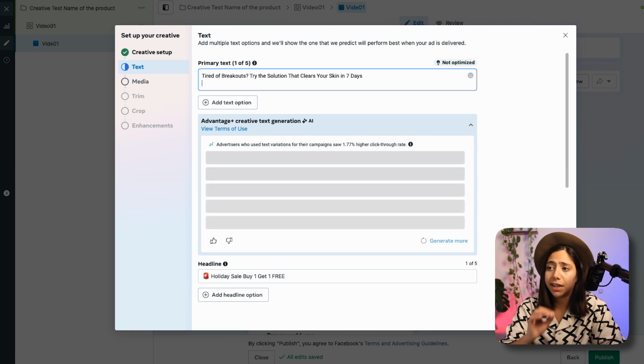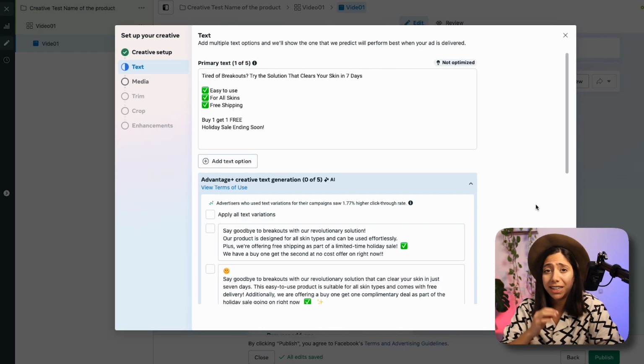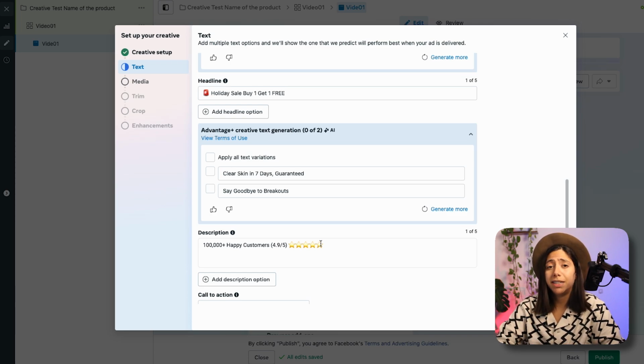Over here, you can see, tired of breakouts? Try the solution that clears your skin in 7 days. This is very effective because there's a time frame to it, which makes it even more appealing. And just like that, you have something that calls people's attention. Now, of course, take this format and apply it to your own product. Start up with a compelling hook, put 3 to 4 benefits, and then end it with a clear call to action. For description, I like to put an element that will increase credibility and trust with the user.